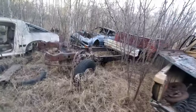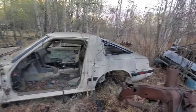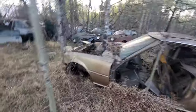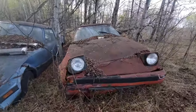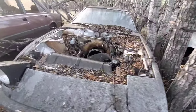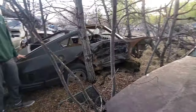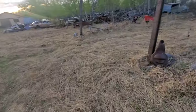I'm in the bushes here and we found more FBs. There's a blue one here. There's a white one here. There's a gold one here. I didn't go over here yet. It's like a jungle. Oh my god, there's more FBs here. Oh no. Oh. Sad to see them rot like this. That's a ZX. Yeah, the ZX is a goner. There's another FB. There's an Opel.